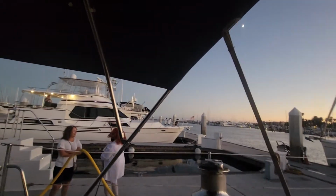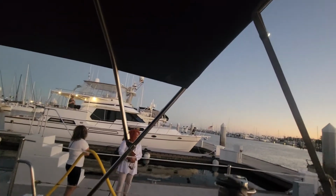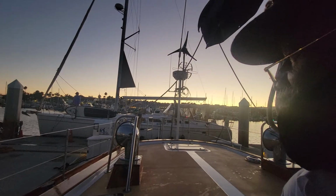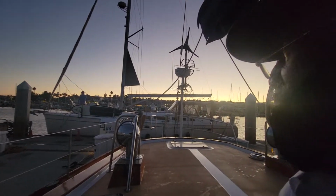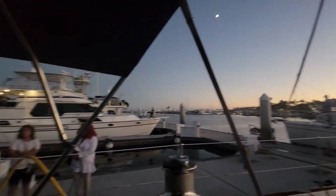Do you guys have a bow thruster on that one? Yes, we do. I was wondering if he had one on his. Makes that a bit easier. Yeah, but if you use it too much, it overheats. True that. On yours too? Absolutely.